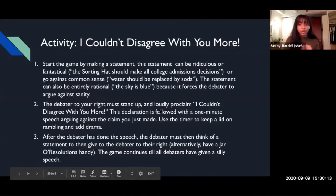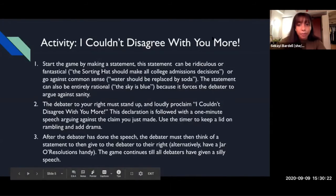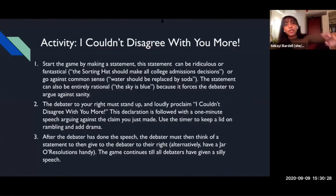And then I'm going to break you into some breakout rooms. Or actually, I don't think I need to do that. I'm going to keep you here. This activity was made for a non-Zoom meeting, but we're going to make it work. So I'm going to go down the line of the participants chat. We are going to start with, who's first? Jackie's first. So you're going to make a random statement.